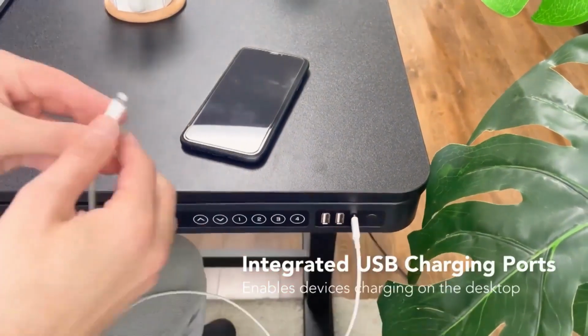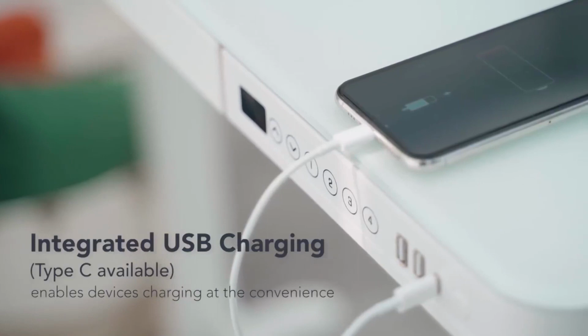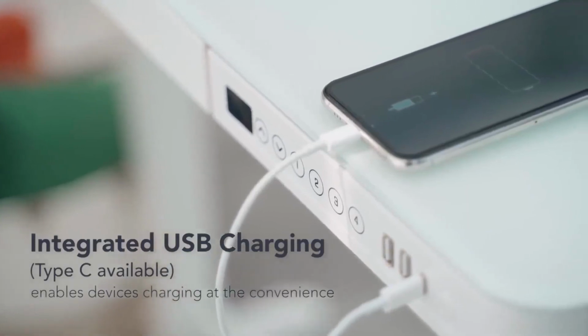Find your ideal working position and alleviate strain on your body. The integrated USB charging ports, including a Type-C option, allow you to conveniently charge your devices directly from the desktop.